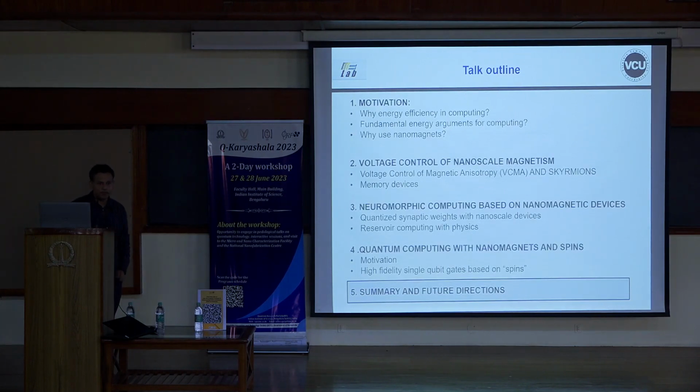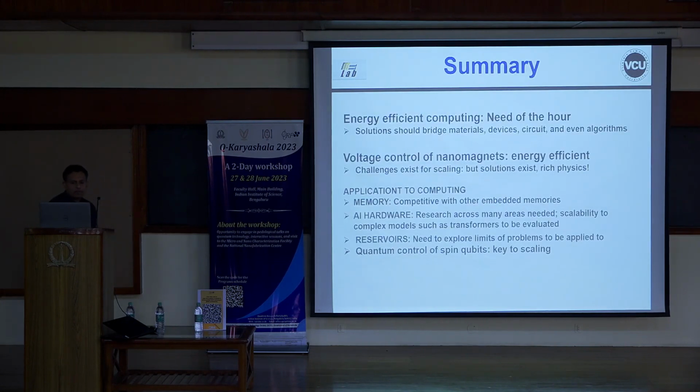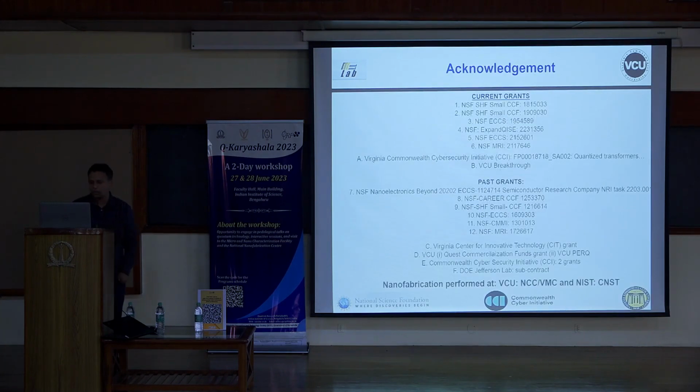And that brings us to the end of this part, which is looking at how you could work on quantum computing with spins, but then the driving here is a classical nanomagnet. So again, to summarize, energy efficiency in computing, as I said earlier, is the need of the hour, because we spend so much of our energy on actually doing compute. But the solutions have to bridge materials that I showed you on films, their behavior, going from there to actual devices made with e-beam lithography, at least in a lab setting, and then to even look at how they would work with circuits and algorithms to see if they have potential of translation. And then we are looking at voltage control of magnets, which is very efficient, there's rich physics, so we looked at memory, we looked at some hardware AI, and we looked at quantum control of spin qubits. So with this, I'm ready to acknowledge my grants and take any questions.